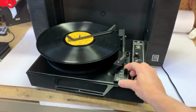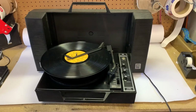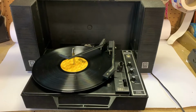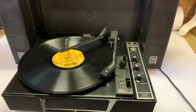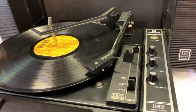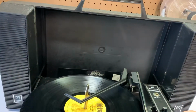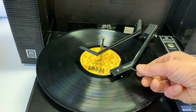Just about to test it before I bundle it up, package it up. Always like to make sure that everything's working fine. These are the things you want to test on a record player: that the record drops, the tone arm moves over, and of course it makes noise. Another important aspect is the return feature once it reaches the end of the record.